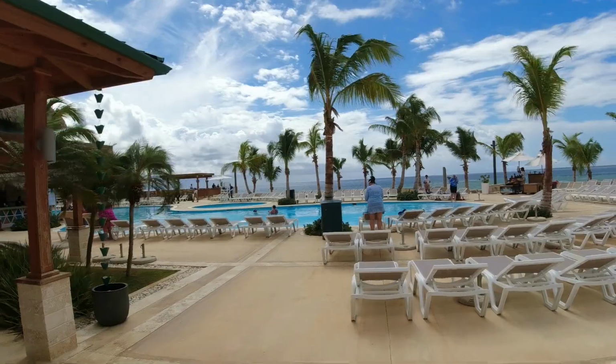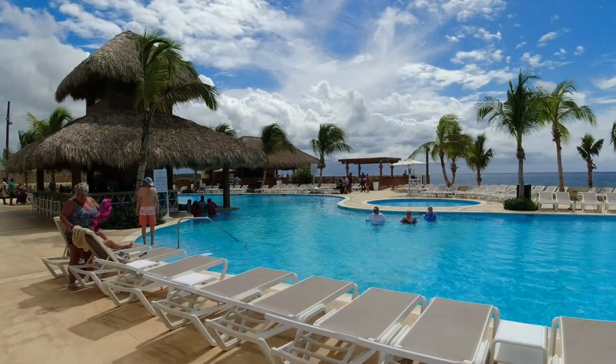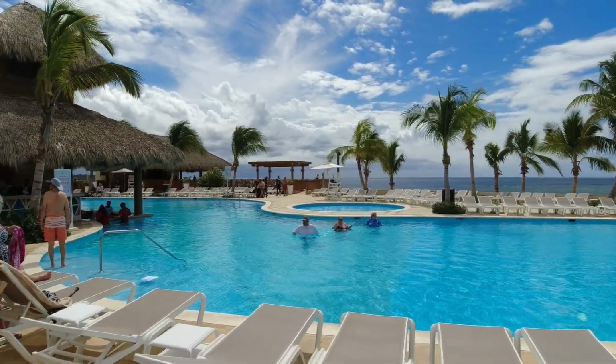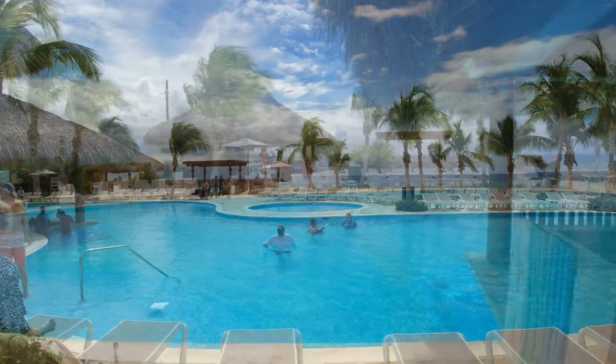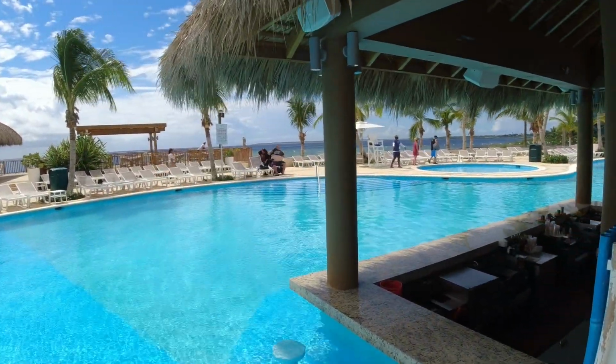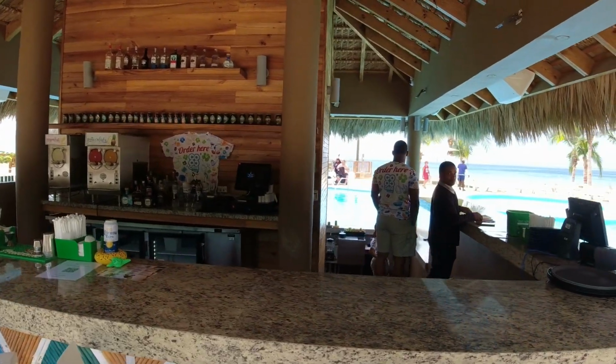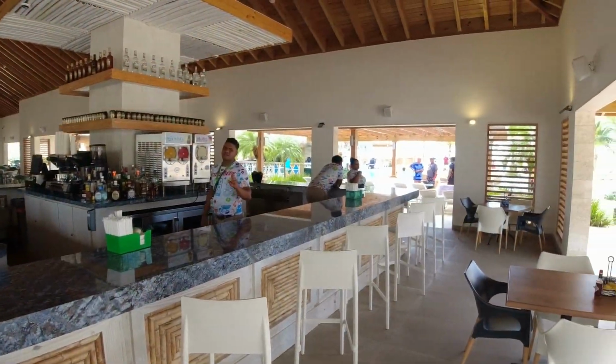And there's my wife. She got a prime chair right in the front. There's the pool area. A beautiful little pool area, and it's gonna be a hot day, so you wanna be close to this. And they got an indoor bar here as well, right here by the pool area. You can see the pool in the background.